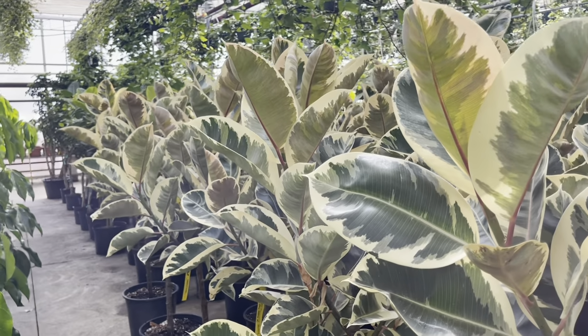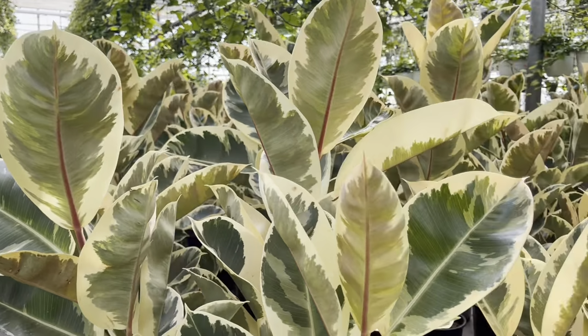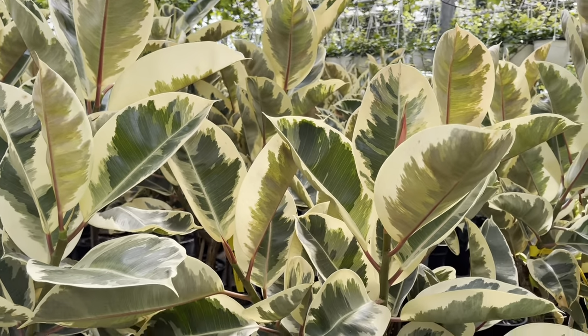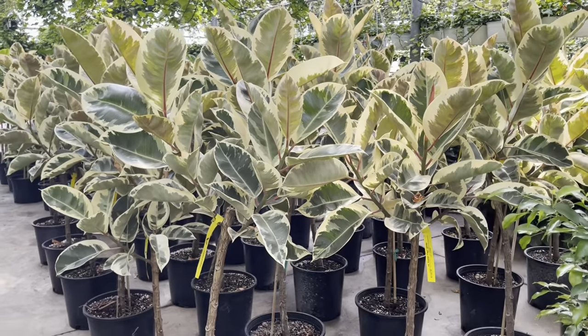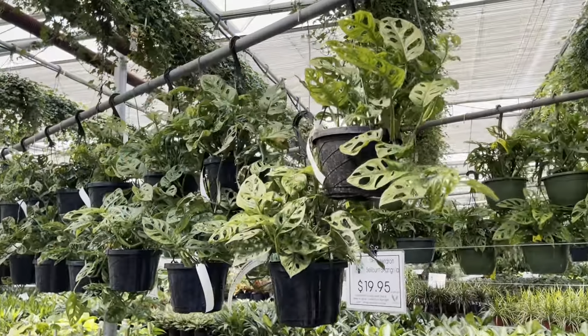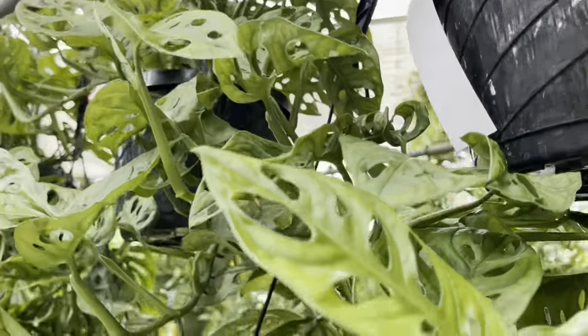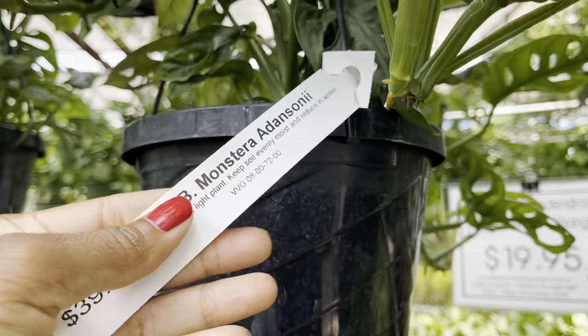These plants are absolutely stunning. These Monstera adansonii were looking so nice and lush. They're in an 8-inch hanging basket for $40.